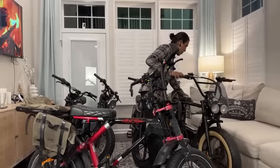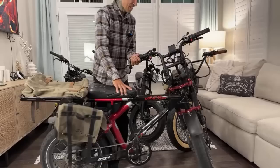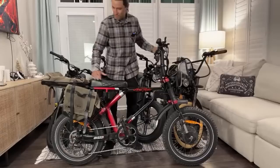Dude, you don't know what I'm doing. I have a very crazy idea for the Aero Rider Grizzly that I'm doing this summer with the rear rack. Actually, I'm going to have to take off this bag for my idea. It's going to be freaking awesome. I can't wait till you guys see what I do in that video. I'm taking it to the dunes. It's going to be awesome.